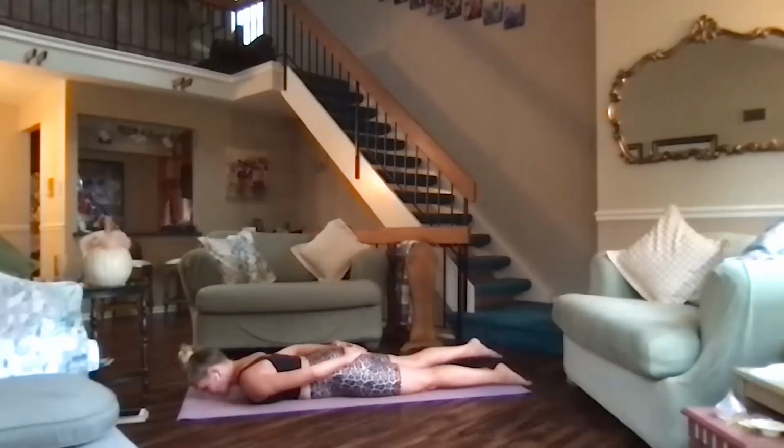And lift and lower. If you feel your tush tense, like your bottom tense up, you're relying too much on the glute here. Lift and lower. Lift, lower, lift. You really kind of have to think about it. Last four, three, two. Now we're going to switch to the left leg.